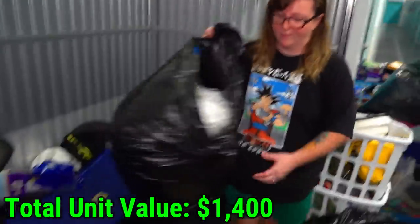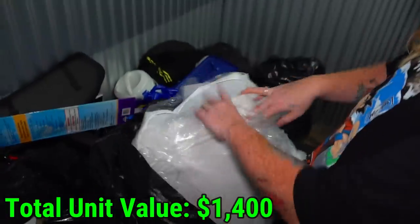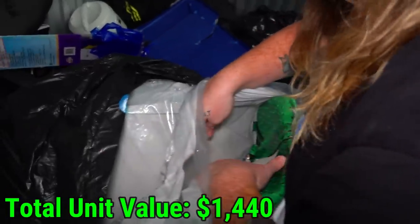Next flex bag here. Let's see what's in here. It looks like purses. I wonder. Let's pull a couple out and see if they're the same design. There's a green one, like a green alligator one. Sweet. See if I see a quick tag.